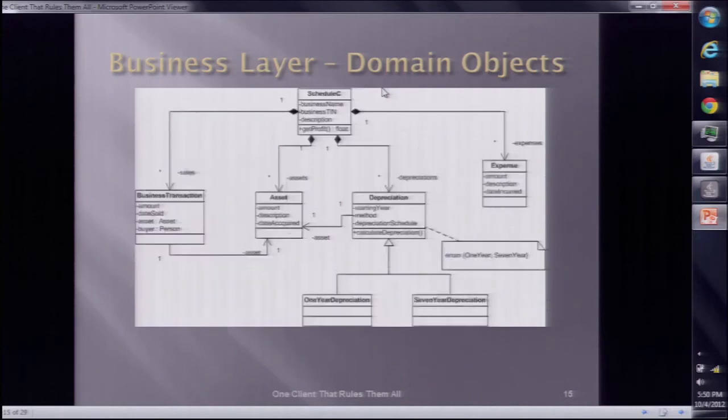And then the last one, for the Schedule C, you pretty much have a list of assets. Most businesses will have a list of assets you acquire, and then you sell those assets, and you can depreciate your assets. You have a list of expenses. All of this just to make sure that, hey, I'm not just doing some hello world kind of stuff. So I bumped into problems because altogether I have about 45 domain objects.